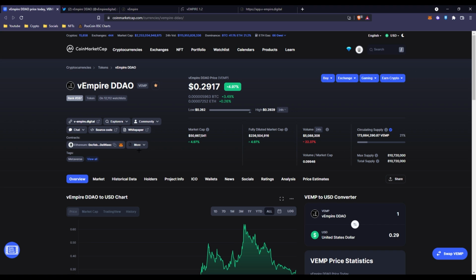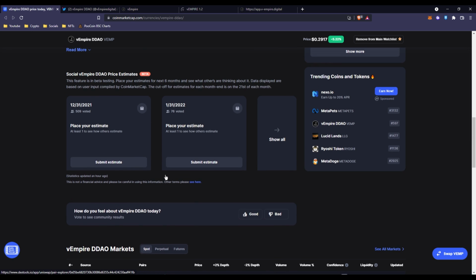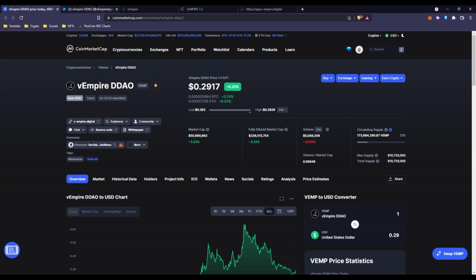Here you can see that they're on Ethereum and Binance Smart Chain, and if we go down here, you can see all the different exchanges they've been listed on, like Uniswap, Gate.io, Bittrex, MEXC, and etc. Even PancakeSwap. So if you're trying to buy that, you can go right there. And then let's head on to their Twitter.